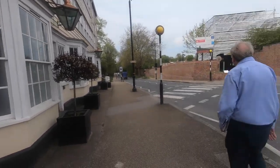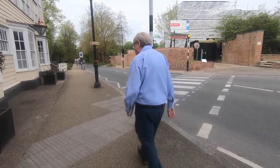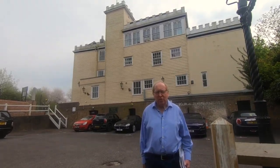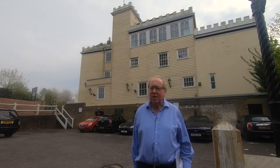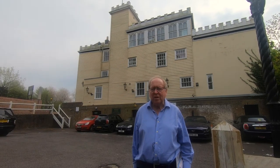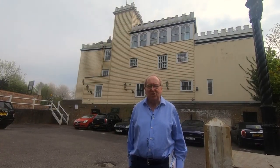Here we are at Jack Straw's, named after what some people think was one of the leaders of the Peasants' Revolt, with the name of Jack Straw. He was one of the leaders, along with John Ball. Certainly the peasants and the people rebelling did stop here on the Heath on their way to London. But it is now believed that that's a bit of a myth, and that it's more likely the pub got its name from the farming community, who often went by the name of Jack Straw, similar to those who were in the Navy, who were Jack Tars.